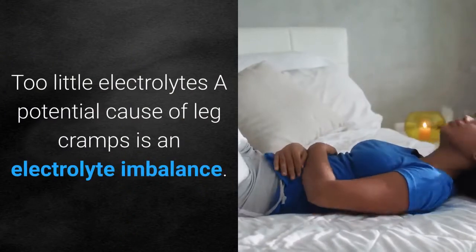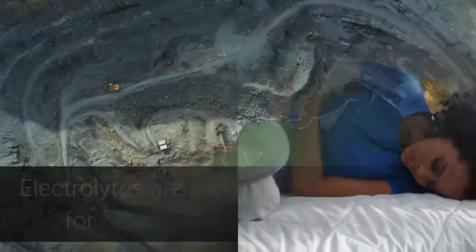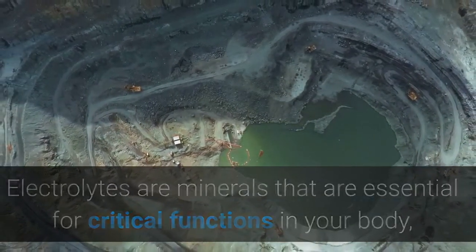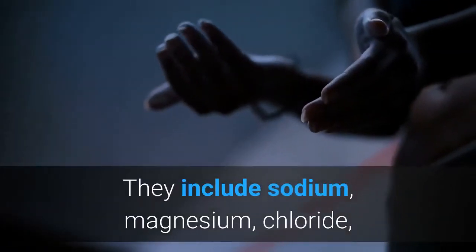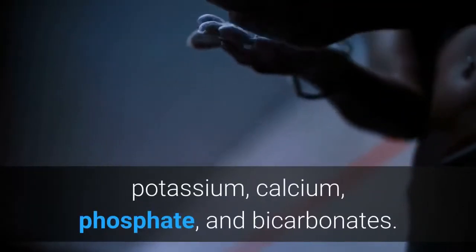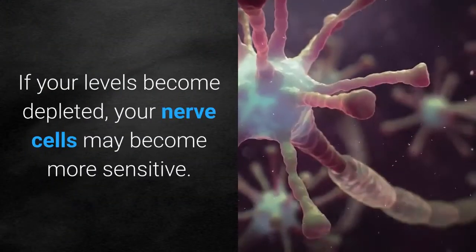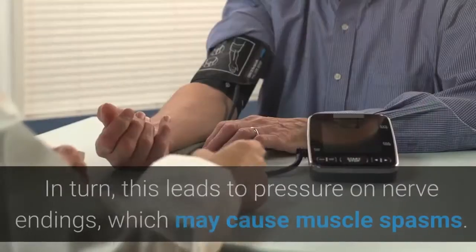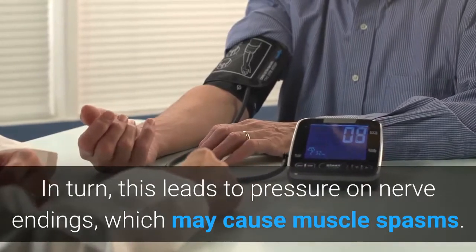Too little electrolytes. A potential cause of leg cramps is an electrolyte imbalance. Electrolytes are minerals that are essential for critical functions in your body, such as cell communication. They include sodium, magnesium, chloride, potassium, calcium, phosphate, and bicarbonates. If your levels become depleted, your nerve cells may become more sensitive. In turn, this leads to pressure on nerve endings, which may cause muscle spasms.